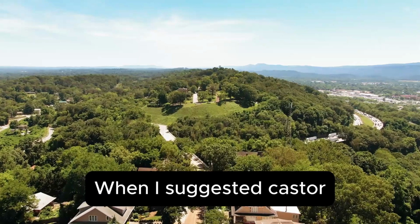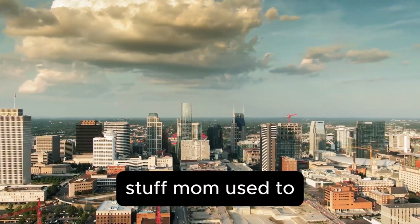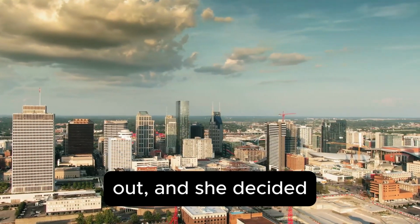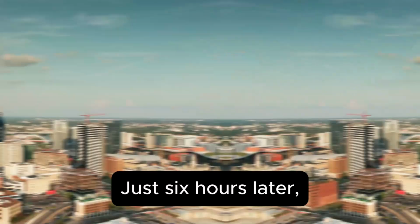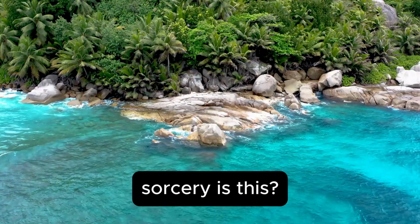When I suggested castor oil, she laughed at first. "You mean that awful stuff Mom used to force us to take as kids?" she said, rolling her eyes. But eventually, frustration won out, and she decided to humor me. That first morning, she drank the lemon water and castor oil mix. Just 6 hours later, I got a text, "Okay, what kind of sorcery is this?"